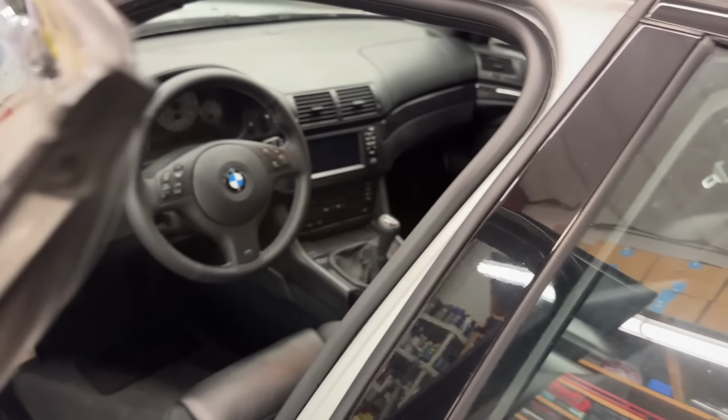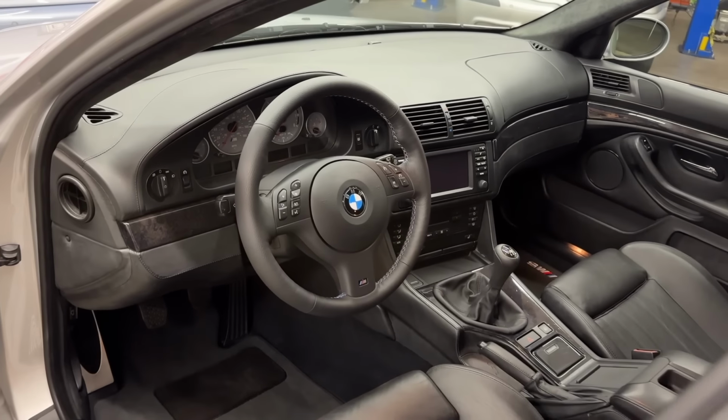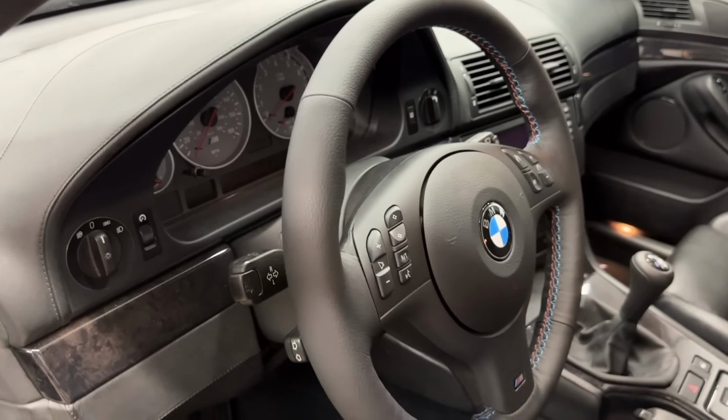Let's take a look inside. There's been a lot of changes and upgrades in here as well. So firstly, we'll see a brand new steering wheel with new trims. We already had a replaced airbag under the factory recall. This makes a huge difference.